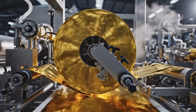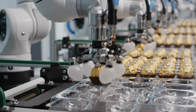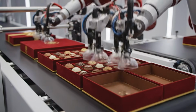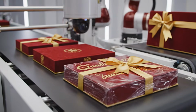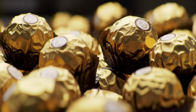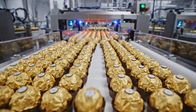This machine handles the gold foil at incredible speeds, ensuring perfect seals every time. With this Ferrero Rocher, you are truly spoiling your loved ones. High-speed, precision scanning guarantees the perfect quality of every golden wrapper.